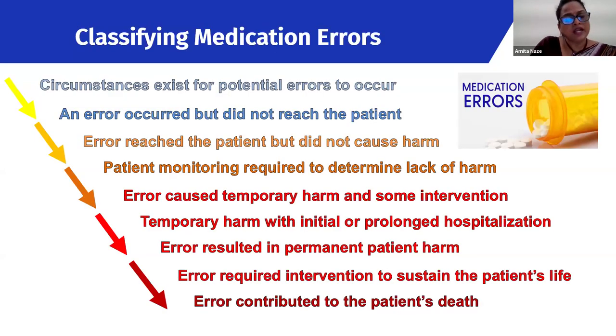So Purba, would you like to tell some of other objectives which you have come across? Sure, ma'am.